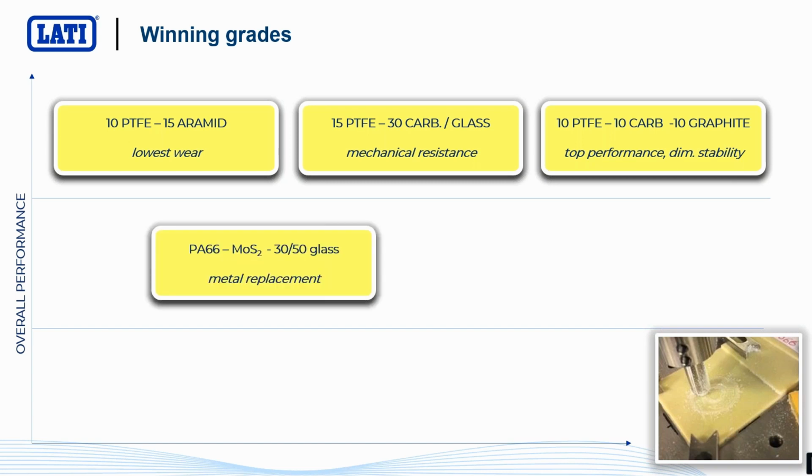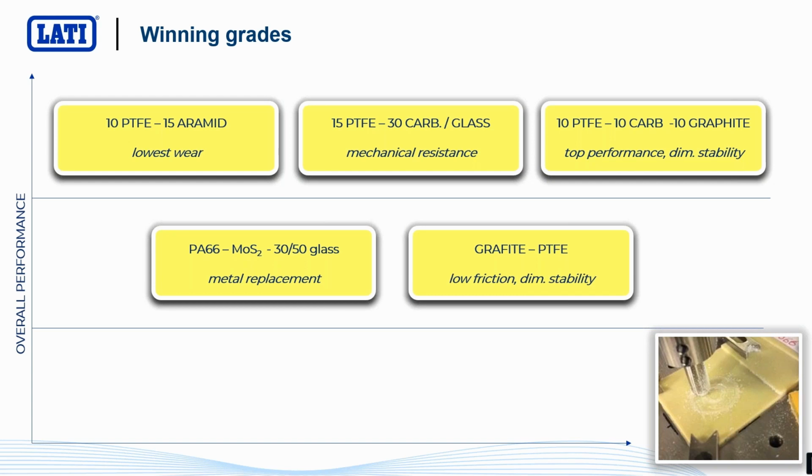Just one step below that, you can replace metal with self-lubricant structural plastics, just opting for a nylon 66 molybdenum disulfide with 30 or 50% glass. You will have a very cheap plastic performing great also from a structural point of view. Or if you need some extra dimensional stability, you can select graphite PTFE compound, maybe on PPS. You will have best friction resistance and very good dimensional stability.